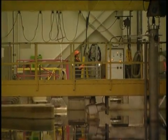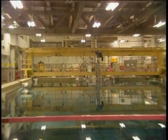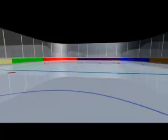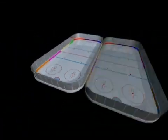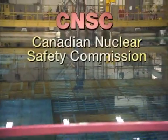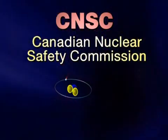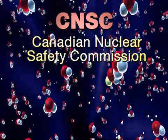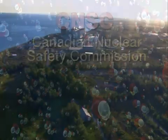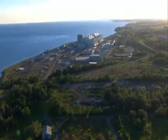To put things into perspective, current Canadian Nuclear Association statistics suggest the total amount of used fuel produced from all of Canada's nuclear power plants over the past 50 years could be stored in 6 hockey rinks up to the height of the boards. All waste management facilities are licensed and regulated by the Canadian Nuclear Safety Commission, CNSC. The CNSC regulates the use of nuclear energy and materials to safeguard health and the environment, to ensure safety and security, and to respect Canada's international commitments to the peaceful use of nuclear energy.